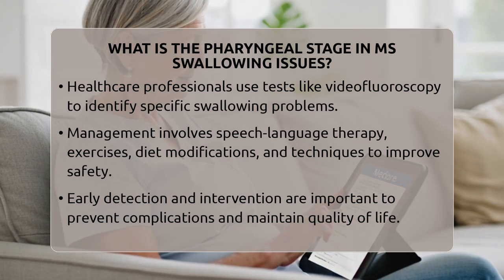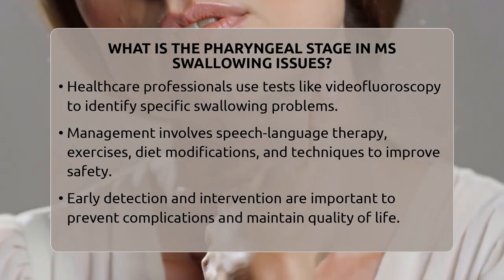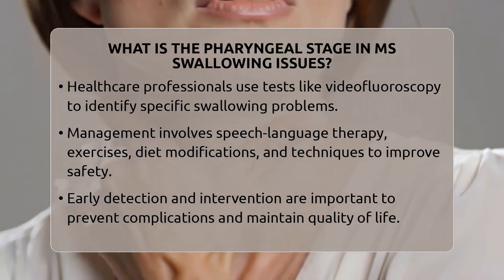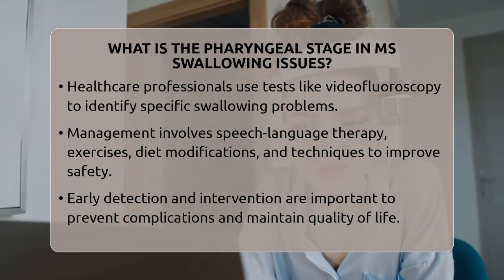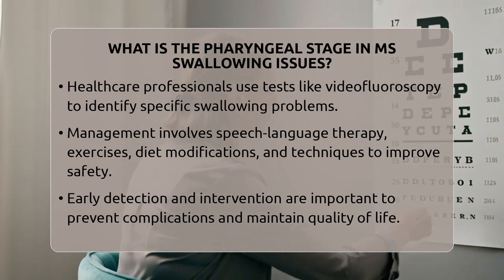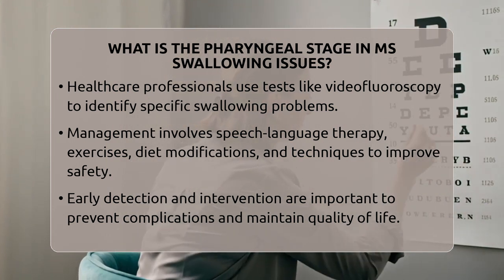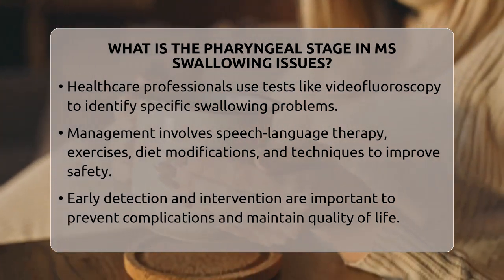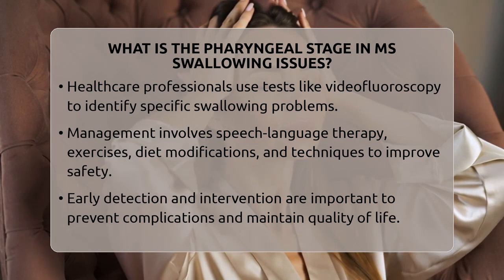In summary, the pharyngeal stage in MS swallowing issues refers to the phase where nerve damage causes delays or weaknesses in the muscles that protect the airway and move food from the throat into the esophagus. These disruptions can lead to unsafe swallowing, increased choking risk, and respiratory problems. Always consult healthcare professionals for personalized assessment and treatment options to ensure safe swallowing and overall health.